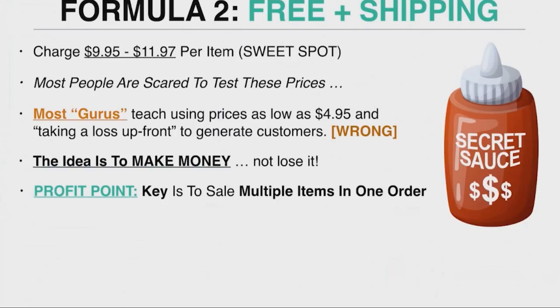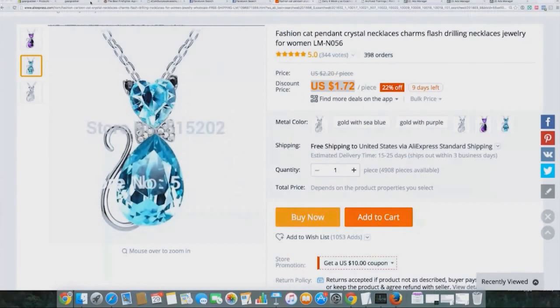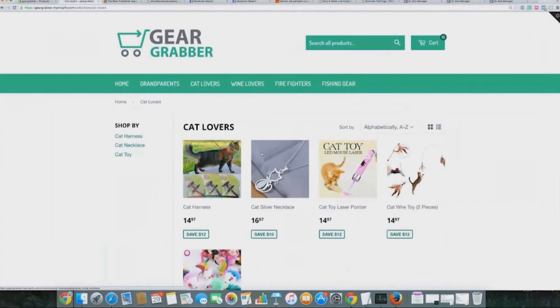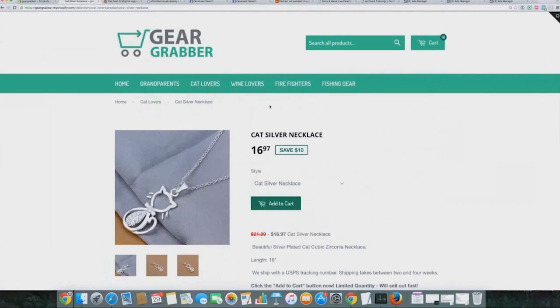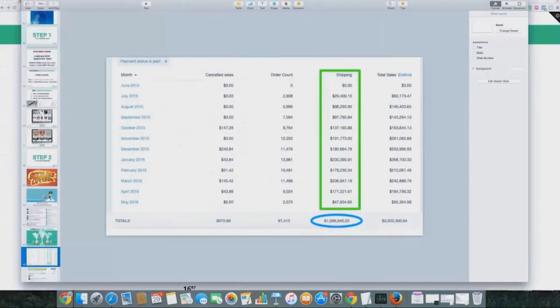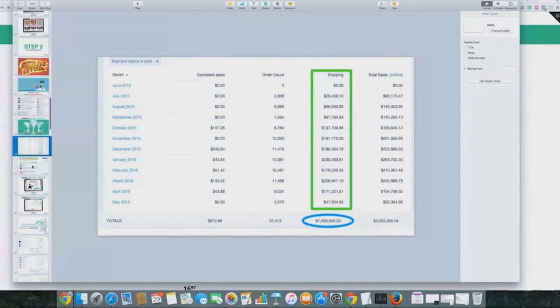Like, for instance, I don't want them to come in and just go to my store. Just come here. I don't want them to go to Gear Grabber and just buy one single cat necklace, right? I want them to come in and buy a couple of different things. And that's how I get these insanely large order values.